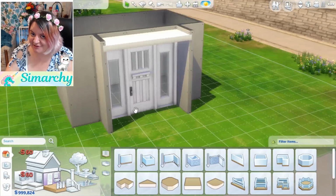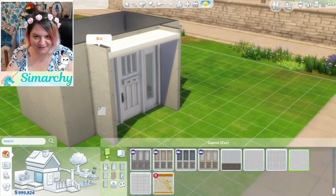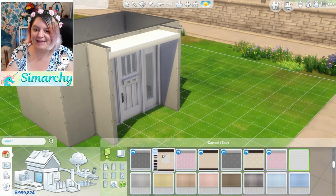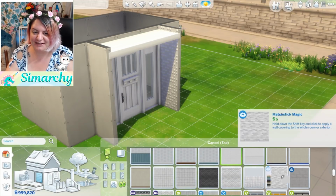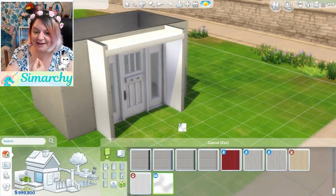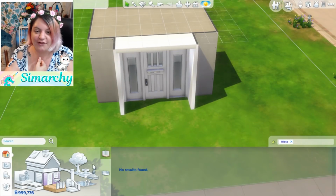Welcome to a speed build of the White Shelf Challenge house. This was created by James Turner, aka Simarchy, aka The Sim Supply, and I was watching his video and thought it was super cool that he wanted to make a challenge around a white shelf, which I actually also did, which I forgot that I did.